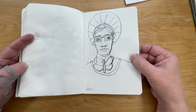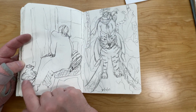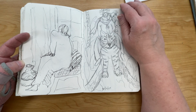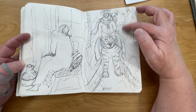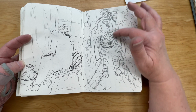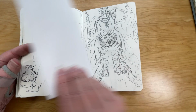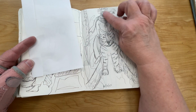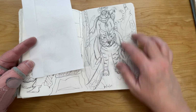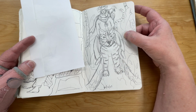Just a drawing. Oh, my little ghost dog in there, my Nico. This was supposed to represent Frida with the bird and riding on a lion. I need to do a painting of that. I'm going to put a paper in there because I would love to do a painting of that when my energy gets a little higher. Yep. Got to do a painting of that.